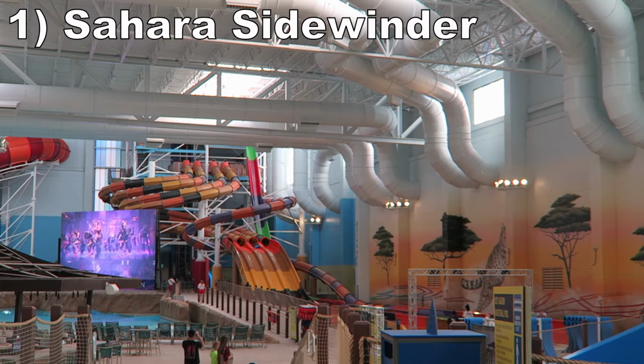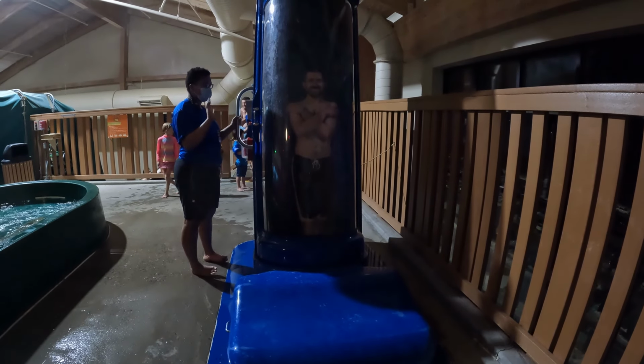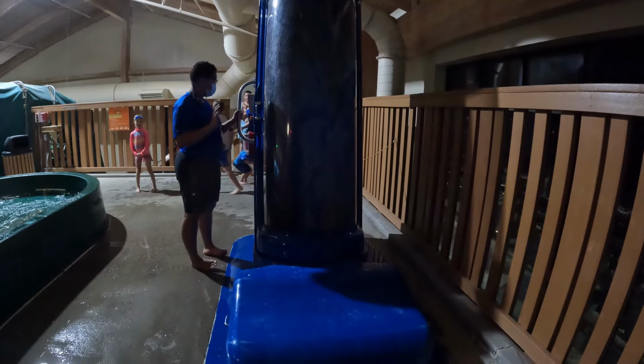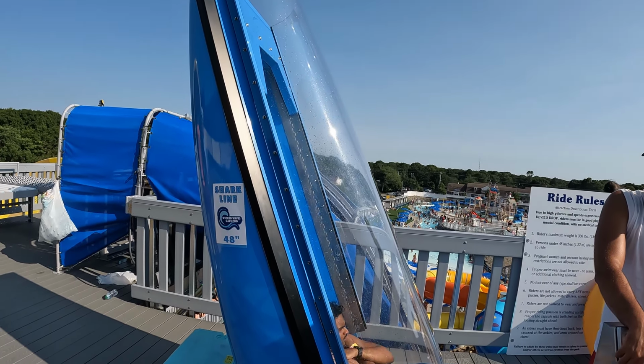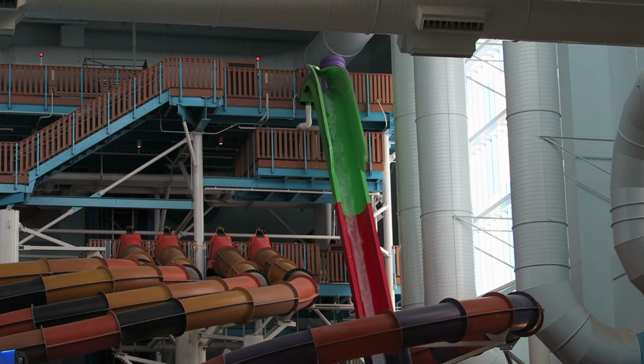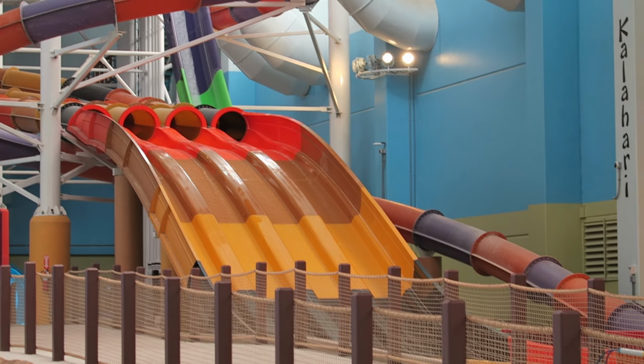And coming in at number 1 is Sahara Sidewinder. This is a trapdoor speed slide adjacent to Screaming Hyena. Waiting for the floor to fall out always gets my heart pounding. The initial drop is steep, offering a nice free fall sensation. Then you have a fast and forceful spiral. It pulls some good G's for a water slide. This slide is the park's most thrilling attraction by far, and is a disorienting rush.